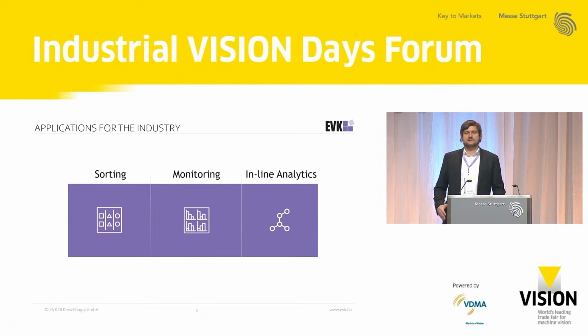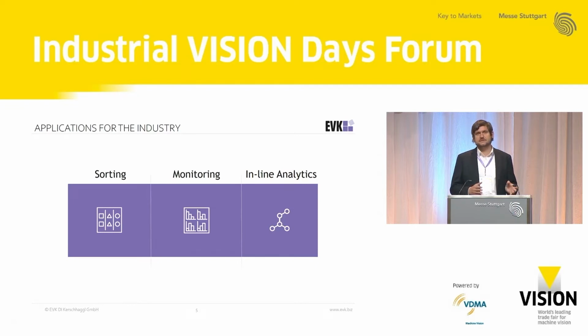The areas where we are acting, apart from sorting bulk flow material, are monitoring applications where you look into the quality and the condition of a product. We also do inline analytics. That means that metrology that's typically done in a laboratory can be transferred into the production line for 100% quality control, and this is done by using our sensor systems.